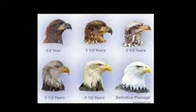There's a 6-month-old eaglet on the upper left, all dark brown or almost black. At 1.5 years old, they almost look like a golden eagle. They've got that coloration. Kind of hard to tell them apart.